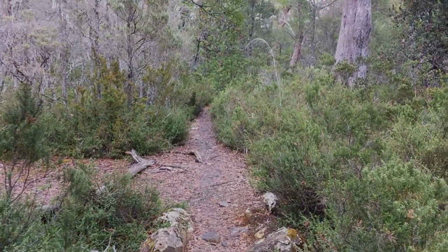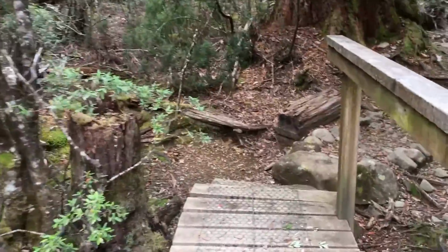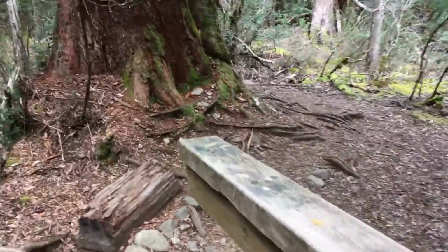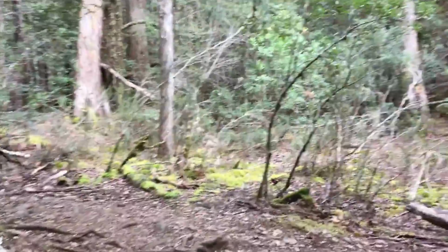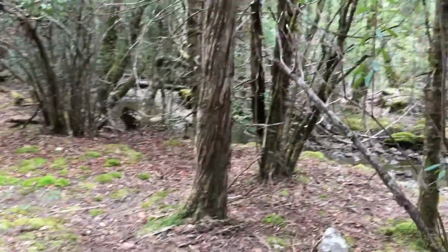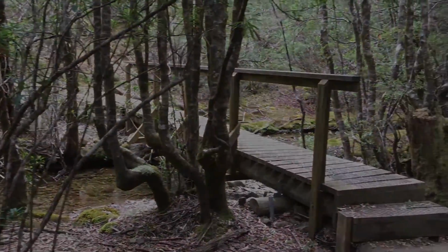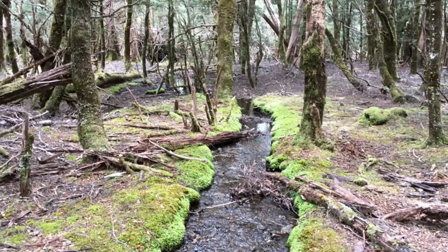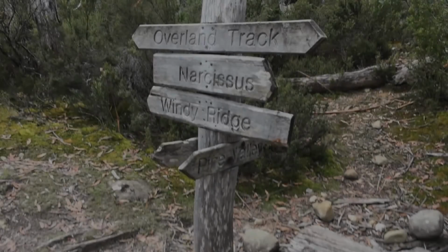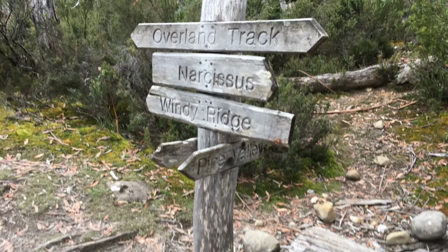You can see the forest has drastically changed. It's now not so rainforesty and not so mossy. You do still get small parts, but most of it's transitioning to more natural native Australian bushland. But there certainly are good shots of small streams and moss as you get to the lower points of the track. This is the point where you can branch off to Pine Valley Hut.